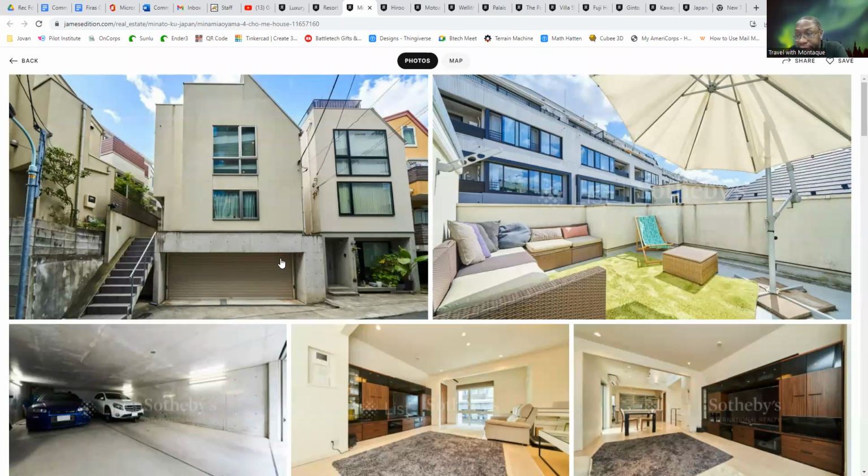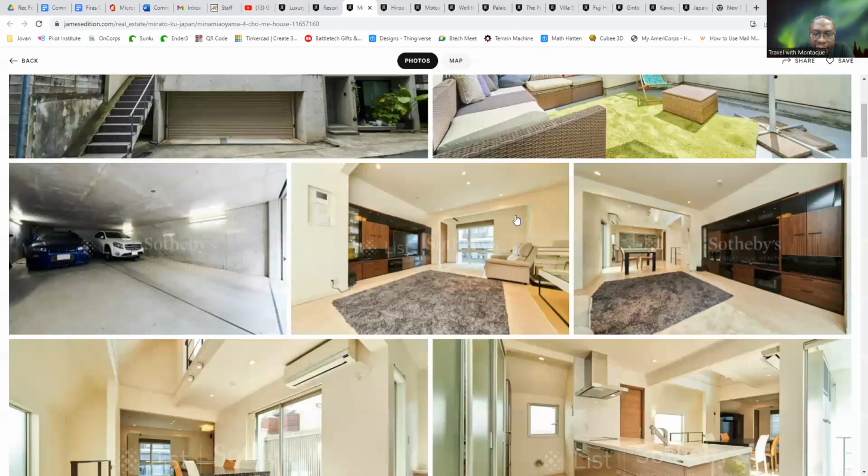Now, does it have potential to be renovated to what I want? Hell yeah. Is it in a great location? Definitely. The price is even good if I had millions. The number one selling point is this intimate rooftop garden that is accessible through the back of the house.